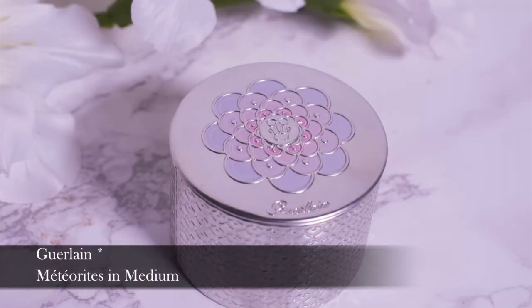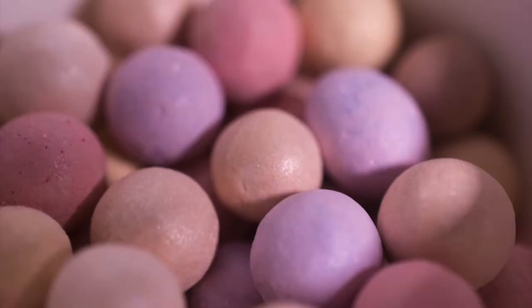To set everything in place, I have been reaching a lot for the Guerlain meteorites. And yeah, I have this question. No. These pearls don't get stuck in your brush, but if you're too enthusiastic, you might spill them all over the floor. And they just leave a soft focus filter on my face. They're not mattifying, but they are not dewy either. Just apply them and my face looks radiant and well slept, which is totally only powder.